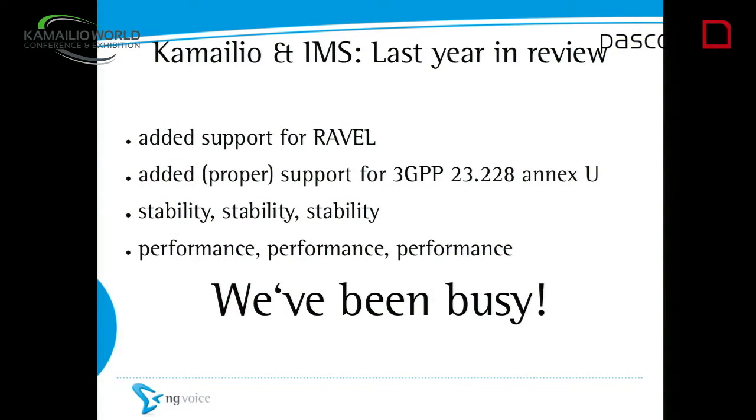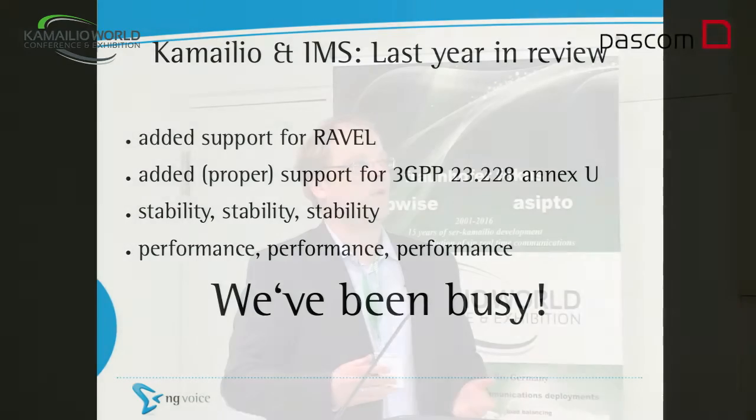In the last year, we've been really, really busy. One thing we've added to Kamailio was Revel. And we added support for 3GPP 23.228 and more. And of course, we wanted to have stability, stability, stability, performance, performance, performance. That was our main goal for the last year.